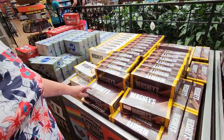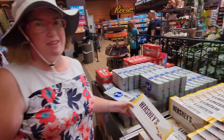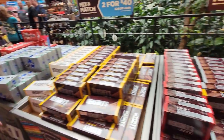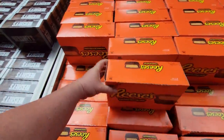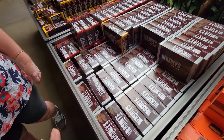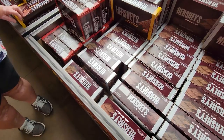It really is. And you can mix and match, so you could get like some Reese's here, and then get some chocolate bars. But the best way to do it is get the chocolate bars. I believe there's more weight to them, and there's more chocolate, right?